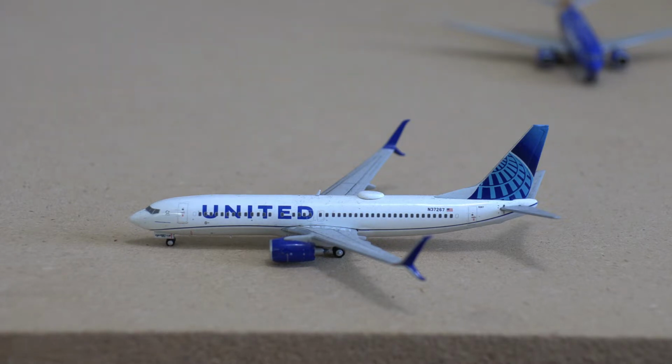Starting off with our runway, we have this United Boeing 737-800 split scimitar winglets, which will be departing for a flight out to Denver.